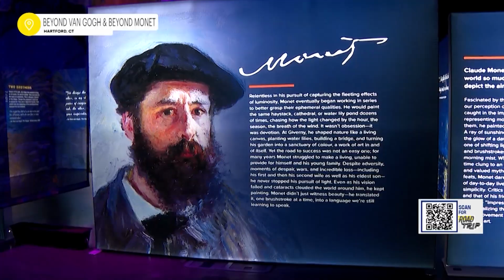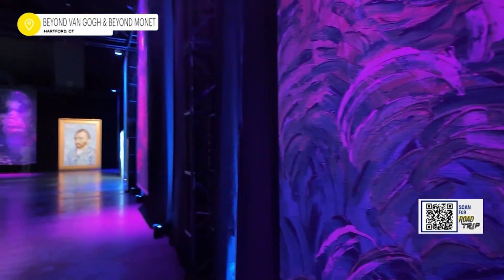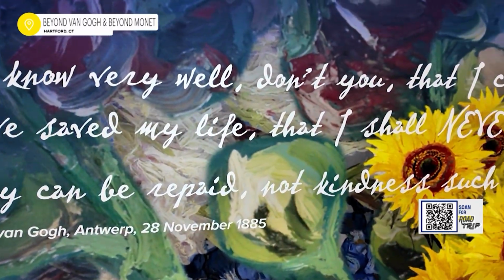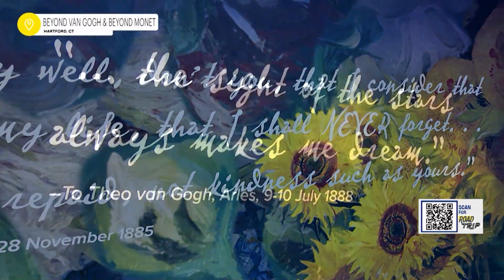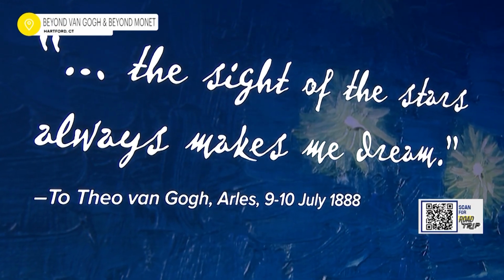So once you get to the exhibit, you have what we call the introduction hall. So on your left side, you have Monet, and on your right side, you have Van Gogh. And so you have 2 paths where you get to learn a little bit more about each of these artists, read quotes from them also, because there's nothing like hearing the voice of the person themselves to really have a feel for what their heart was like.